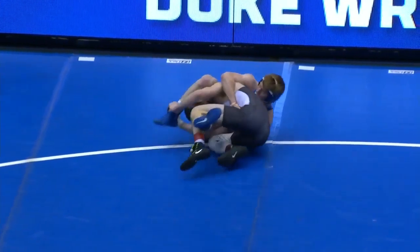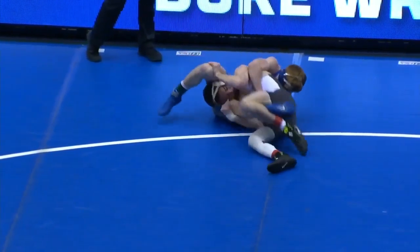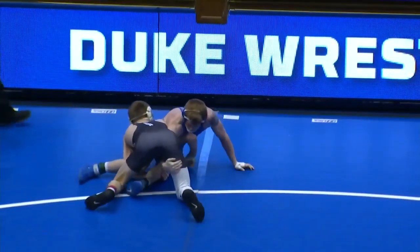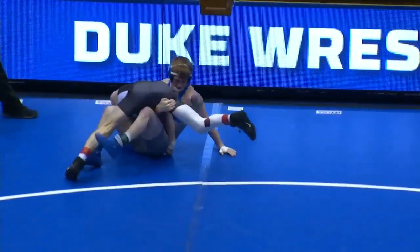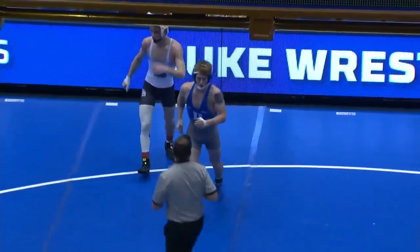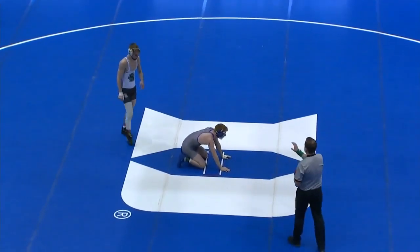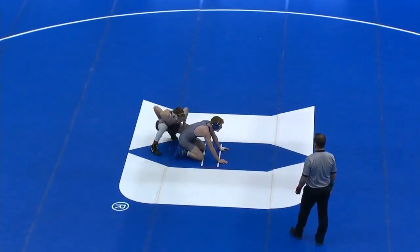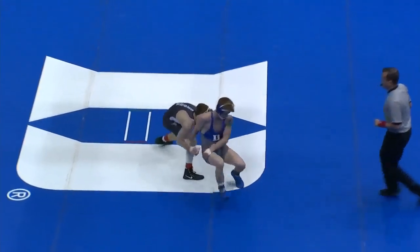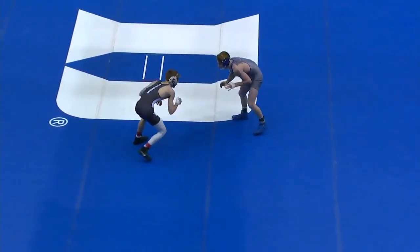They're both fighting for position. Harrison doesn't want to give up that takedown. And Keeley gets a 2-point takedown on the edge of the mat. Out of bounds, we're going to head back into the middle. Campbell quick with that 1-point escape.